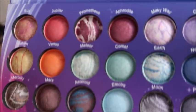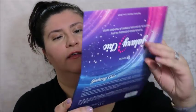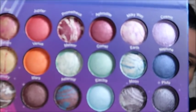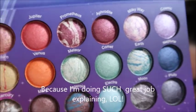Do you see them? Now the only other baked product I'd ever gotten was a highlighter, and I hated it because, or it was a blush or something, but I couldn't get any of the color off of it. I remember getting it, I think it was a sample that I got in my Birchbox, and I really did not care for it. I just couldn't figure out how to use it right. So I'm gonna do the same thing with this one, I think, and swatch a couple colors. So there's Earth. The colors are crazy cool, but they don't really explain a lot about how it's gonna look.